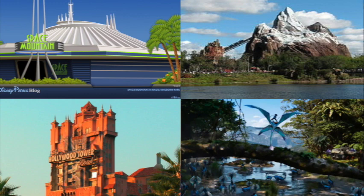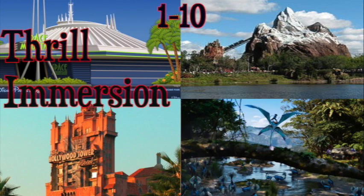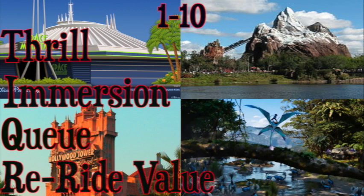We'll rate these rides 1 to 10 in 4 categories: thrill, immersion, queue, and re-ride value. We will then come up with a range from my lowest scoring e-ticket attraction to my highest scoring and see where the Mine Train lands on my e-ticket scale.